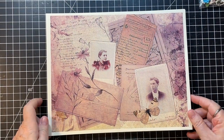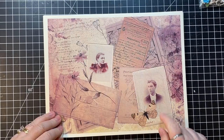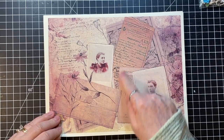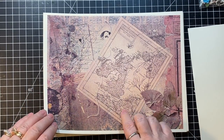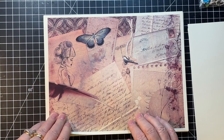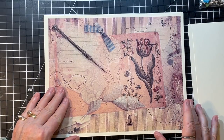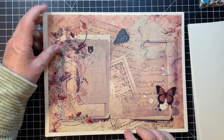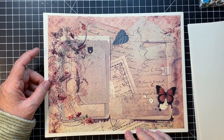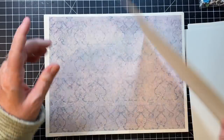Okay, and then this one, let's get it in frame here, is Vintage Love Story Journal. Oh, these are the two. Maybe they have a little, there's a passport. Maybe they have a long distance relationship. England, Scotland, Ireland. Oh, there's another lady and a beautiful flower. I think Donna might have drawn these. I'm going to say she did. She can correct me if I'm wrong. Wow, these are so pretty. I love the vintage feel of them. They're just wonderful.